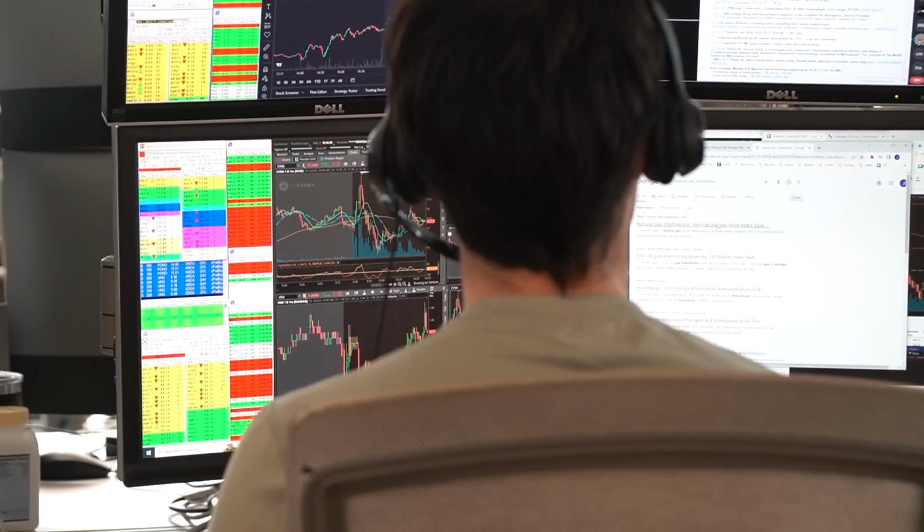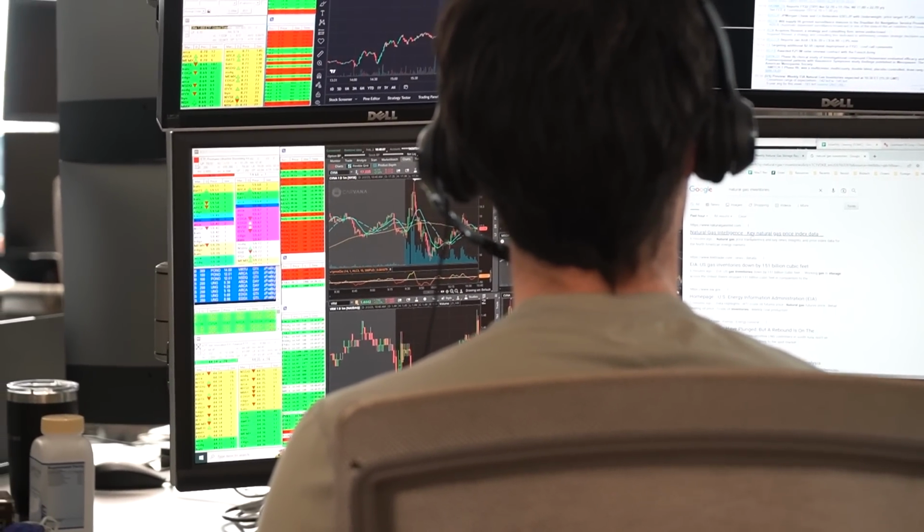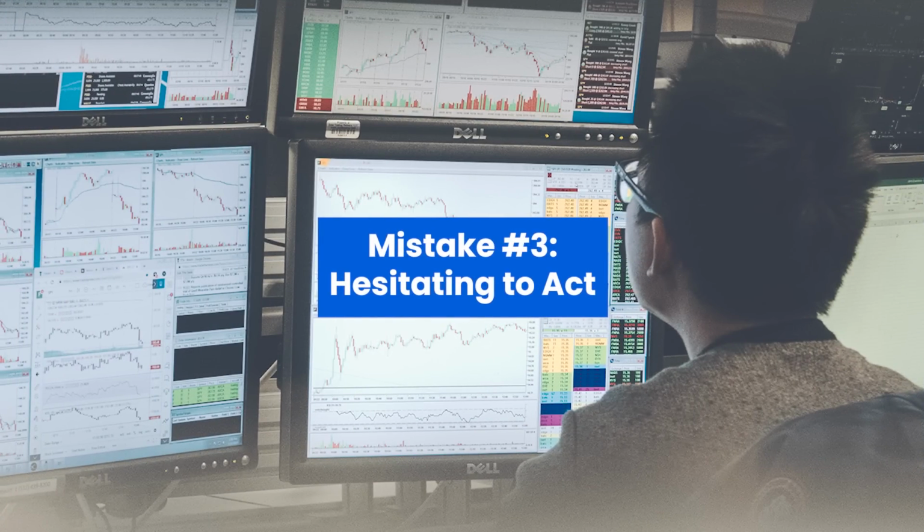All of this gives us a path through the forest, an idea of what should be happening, what's to come, and where we can put our focus while we're reading the tape. But we can't avoid mistake number 3. Mistake number 3 is hesitating to act. The tape gives you this fleeting window of opportunity. Waiting too long can mean missing the best entries.